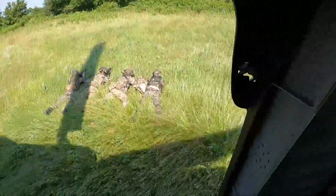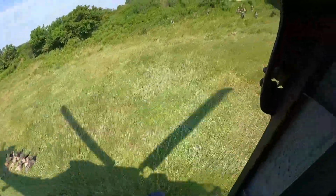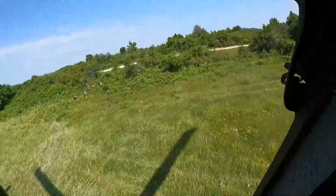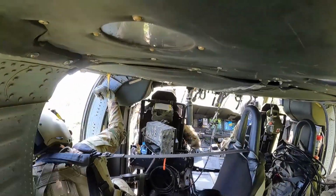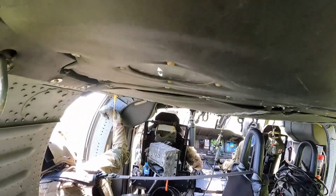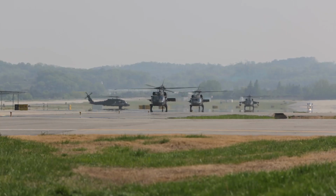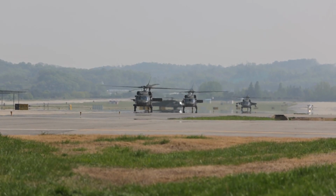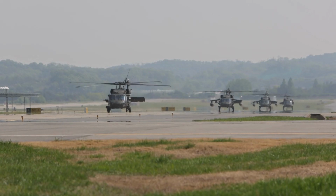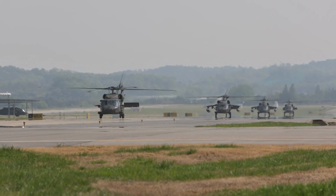Throughout the wars in Iraq and Afghanistan, Black Hawks have been indispensable. They transported troops, conducted medical evacuations under fire, inserted special operations forces behind enemy lines, and resupplied remote outposts. Their ability to operate in high heat, high altitudes, and rough terrain made them vital assets in 2 of the most challenging environments in recent military history.